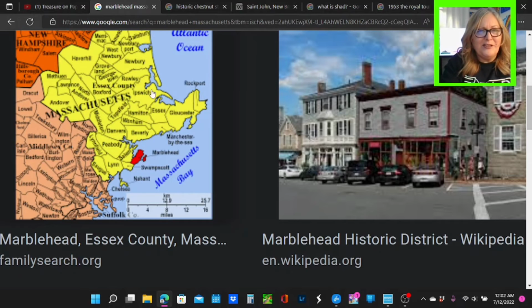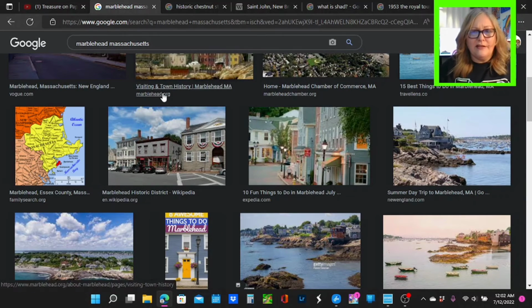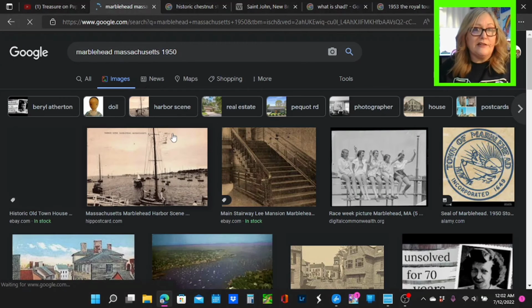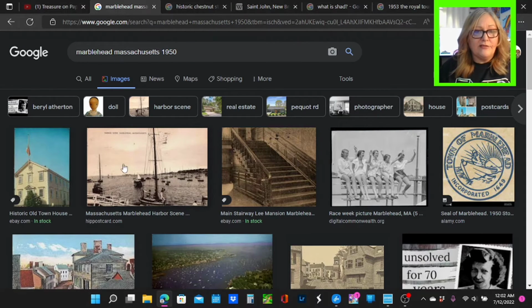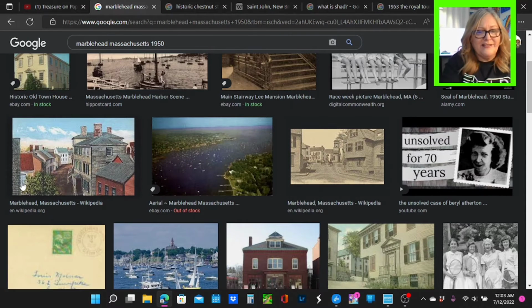Anyway, this is Massachusetts, and here is Marblehead, this red area. Very, very beautiful. And then I thought, let me put up 1950 and see what it might have looked like back then. Okay, here's a nice scene with the sailboats. Oh my goodness, look at this. This is very old right here.